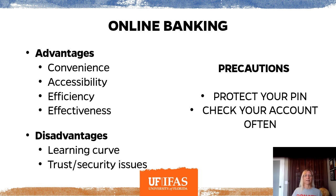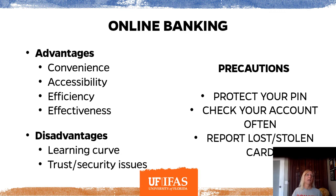Check your account often. Like I said, people who bank online usually do, but don't let it sit there. Check at least once a week to make sure that there are no unexpected fees that have been applied to your balance, and there hasn't been any unauthorized spending on your account. And of course, if you lose your card associated with any bank account, especially online banking, you want to report that lost or stolen right away so that the bank can take steps to protect your money and get you a new card.